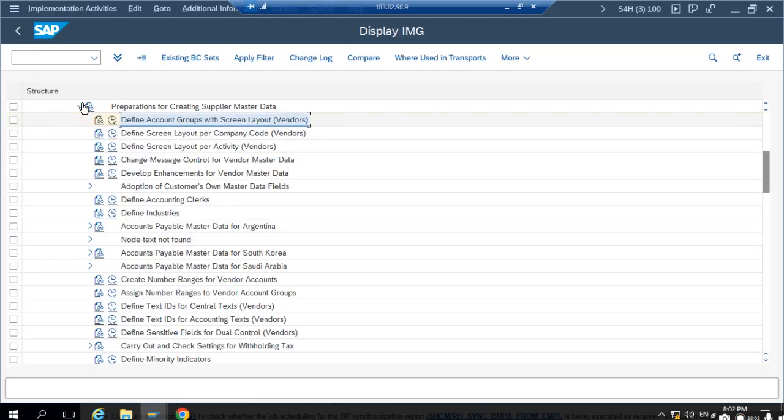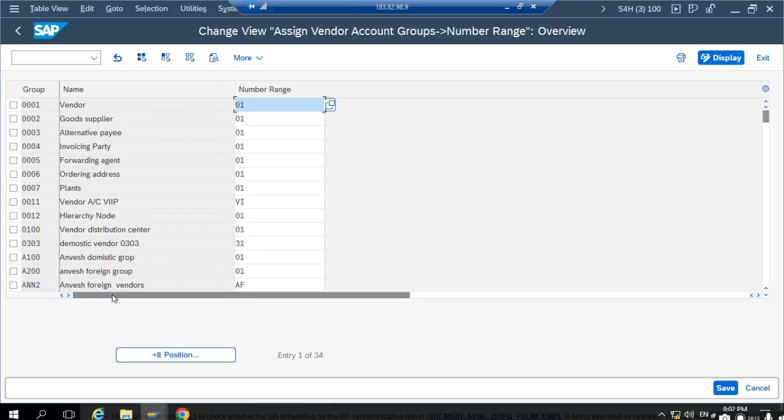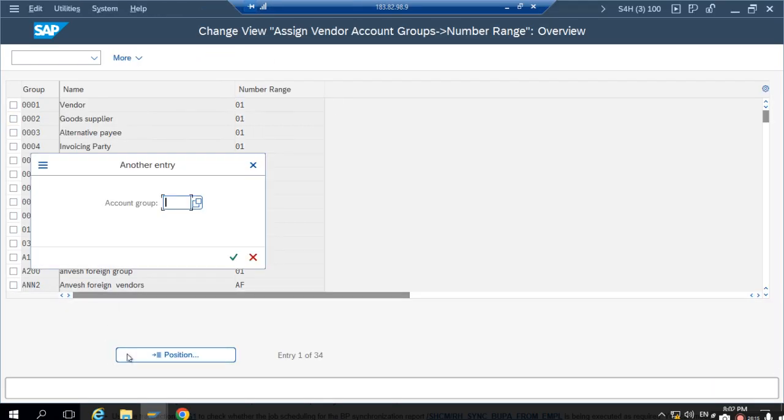Now click on the back button, and now we'll check what number range is assigned to this EMPL account group. For this, go to Assign Number Ranges to Vendor Account Group. Click on execute, click on Position.